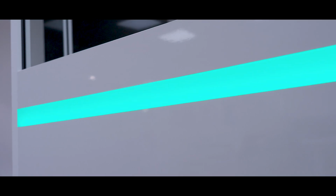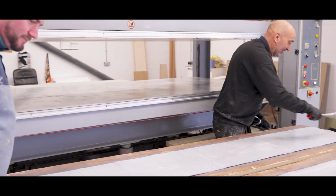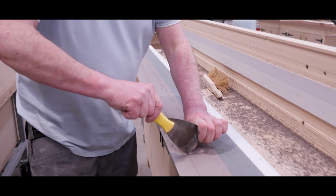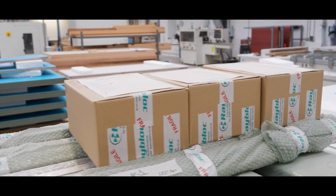This state-of-the-art lighting technology not only reduces patient anxiety, but also improves the work environment for radiographers, making each procedure smoother and more comfortable. With SenseX, we're not just illuminating spaces, we're enhancing the way care is delivered, ensuring a better experience for everyone involved.